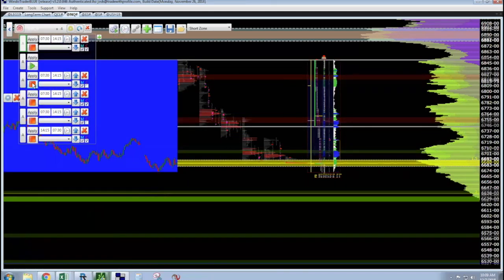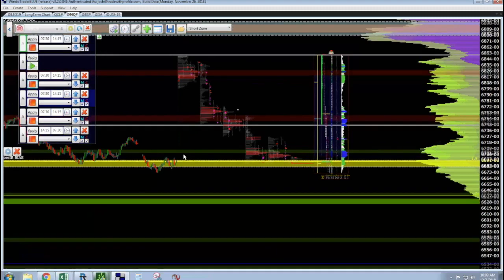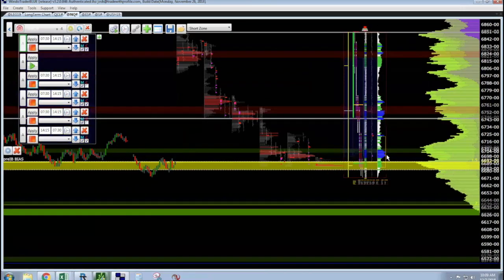Kind of looking for potential areas to trigger in and join it, but I'm just not seeing them yet. We just keep dancing around this area of inventory, so that's making it tough.